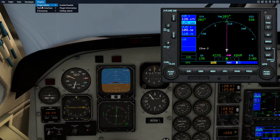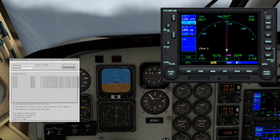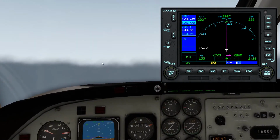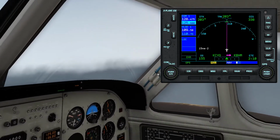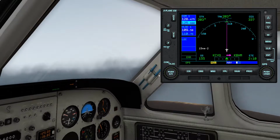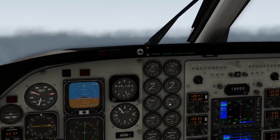Double check so that I'm not spending 3 hours for no reason. 1, 2, 3, 4, 5, 6, 7 passengers are on board. Looks like we're through the dark stuff, but not quite through the clouds. I've heard there's a mod for clouds that's actually kind of nice, but I don't have it.